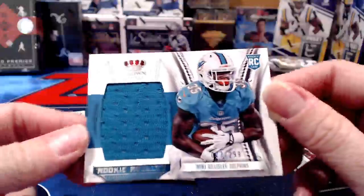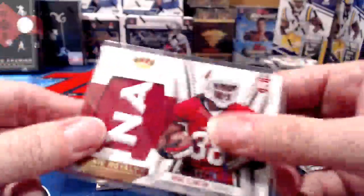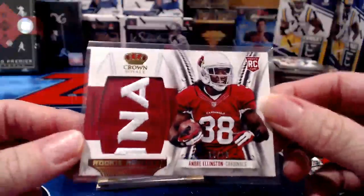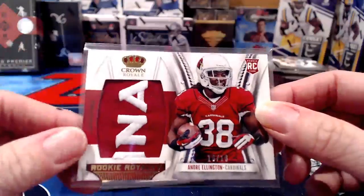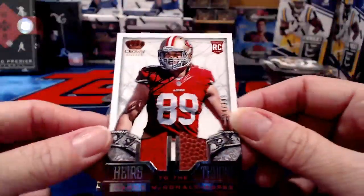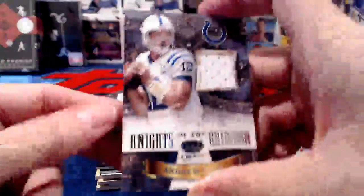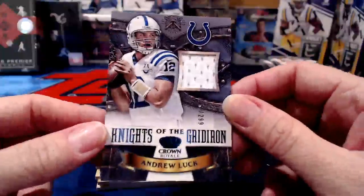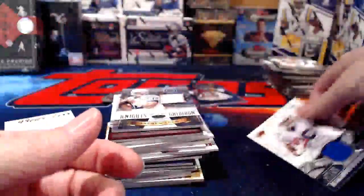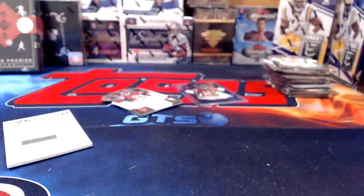For the Dolphins, Gillislee material to 299. Let me set these, they were about to topple over on me. Another Ellington, this one number 10 of 10, and you actually have part of the word Cardinals in that patch, so that is probably my favorite patch of the night, although we've had a couple of really good patches. Vance McDonald again for the 49ers. This is material and a piece of the football. Andrew Luck material to 299 for the Colts. And finally, Robert Woods to 299 for the Bills. And that is our half case of 13 Crown Royal.